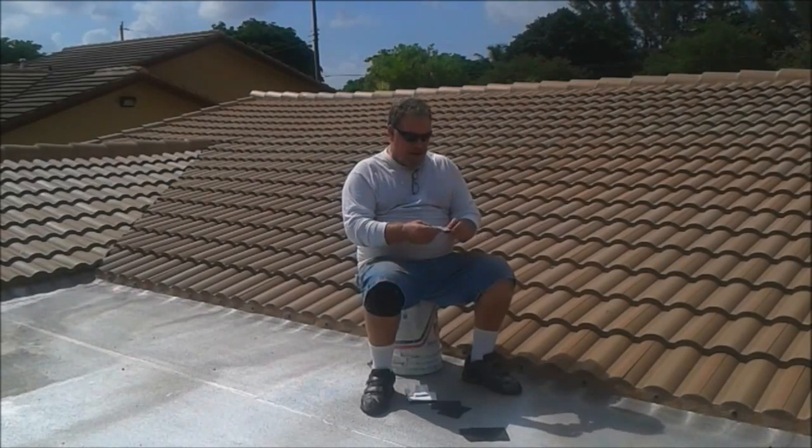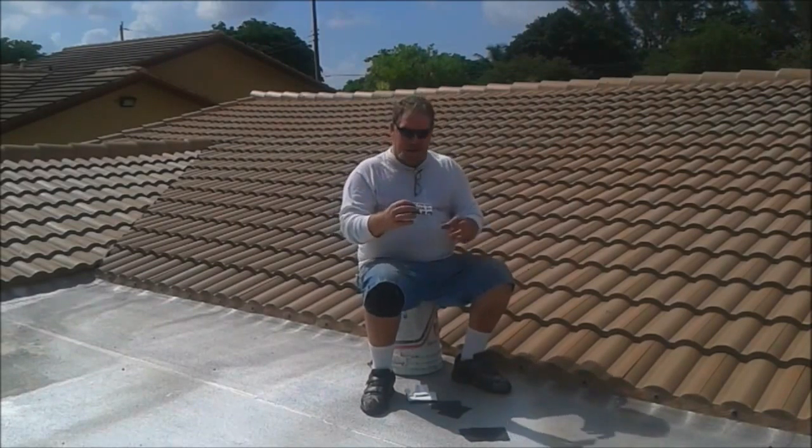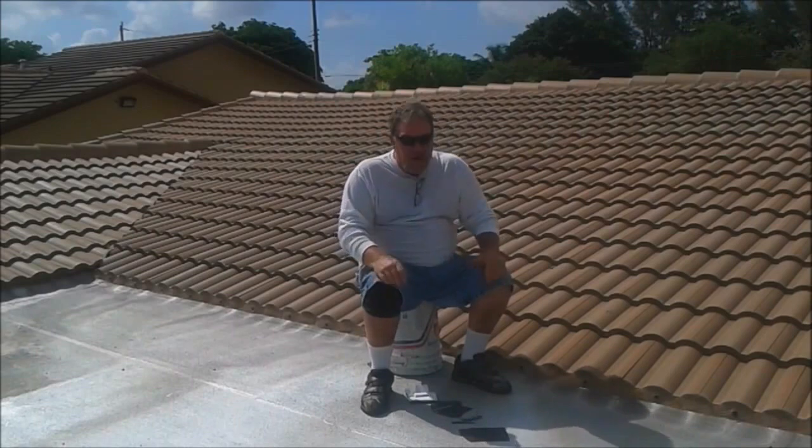Along came around when I started roofing, this stuff came along. This is self-adhered, modified underlayment. This is much better, but I still was skeptical because it's tough in one direction. You can't tear it in one direction, but in the other direction, it tears very easily. So I was still skeptical.